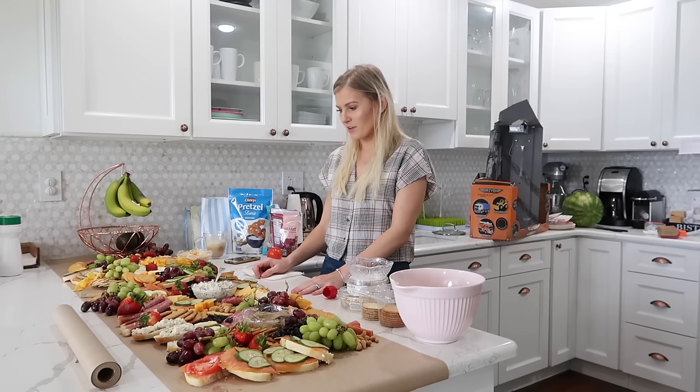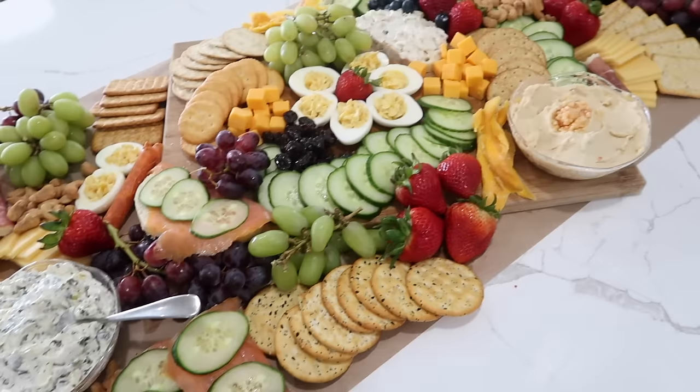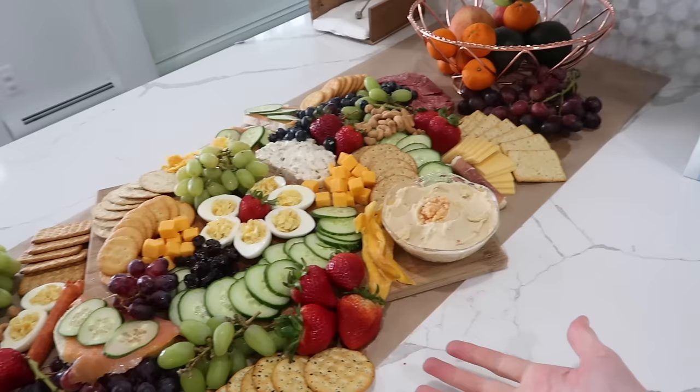This is the end result. Let me clean up and I'll show you the end result. Filled the deviled eggs, got my dips in the bowls, the trays underneath, especially for the cucumbers since they're so wet. If I had to do this next time, I'd probably double layer the paper and dry out the fruit way ahead of time because it does soak through.